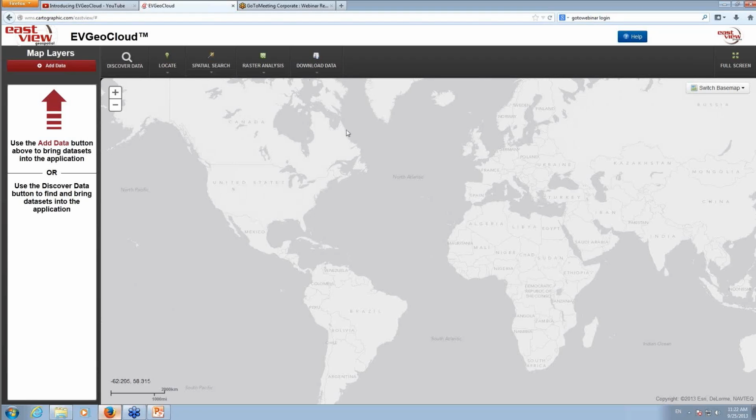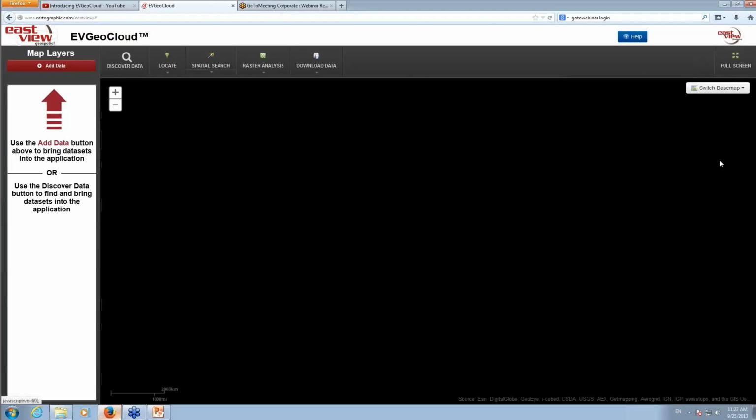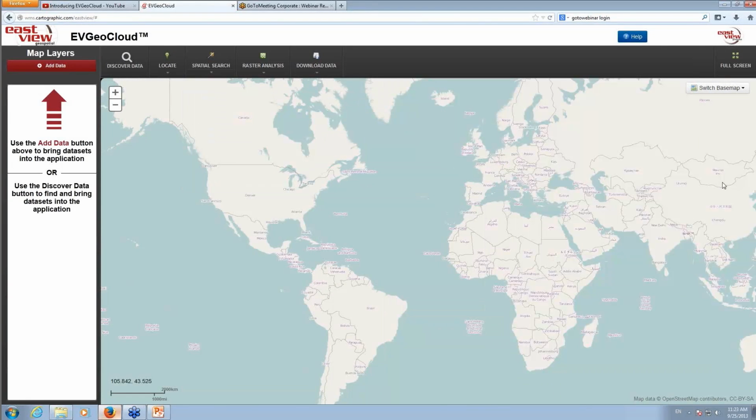So just quickly, we have things like base maps we can change. We have an imagery-based map. We have OpenStreetMap. We have your typical street map people use for base maps. We have a locate functionality here where you can create spatial bookmarks. So you can zoom into an area, add that as a bookmark. You can punch in some coordinates. You can also do some name searches, some geo name searches. So we're going to add some data in.